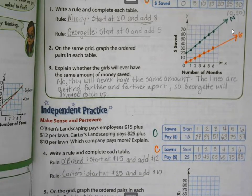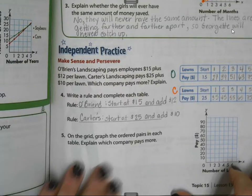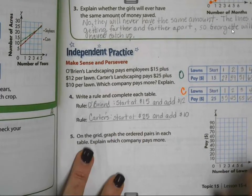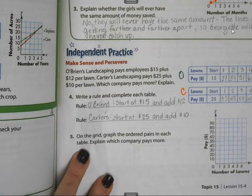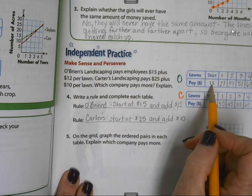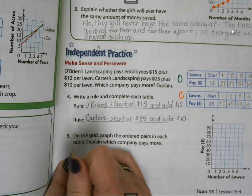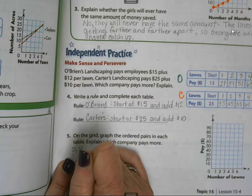On the grid, that's our next section. So we're moving on this shared grid. We're going to graph the ordered pairs in each table. Now, I didn't write them above because I didn't really have room, and maybe that might have caused some confusion if you're still with me on the video. So let's write the ordered pairs. So for O'Brien's, let's start with 0, 15.